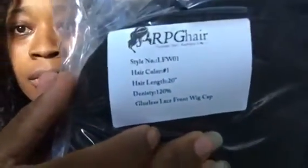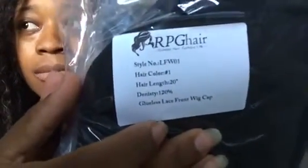Okay, it says lace front wig cap, density 120, length 20 inches, color number 1, style number LFW01. Now, this is supposed to be the wig with the Kim Kardashian on it. I got the wig because it's the lace front that they had. And it's silky because I don't want yucky hair.